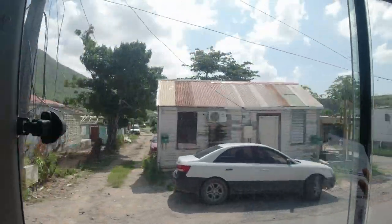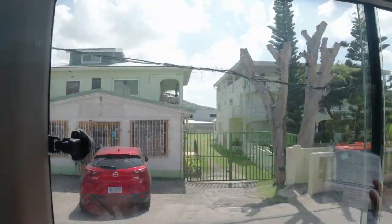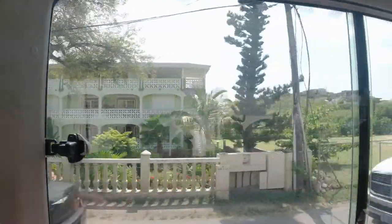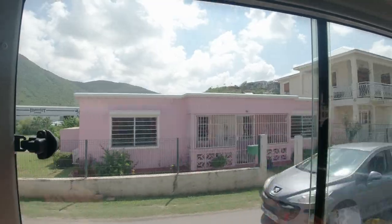So while swimming or at the restaurant there, did you guys get a nice glimpse of Anguilla next door? Yes. I was wondering what that was. Yeah, that's one of the neighboring islands, right across the water. That's the island of Anguilla.